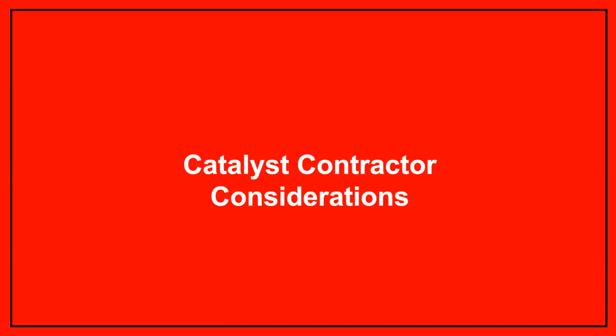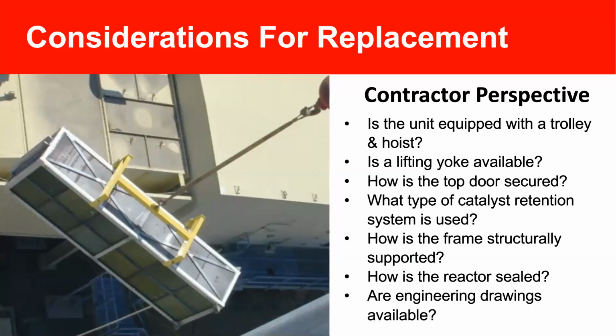So what we're going to do now is discuss contractor considerations by looking at it from the contractor's side of things. I'm going to introduce it and then hand it off to Ryan to discuss some of the specifics. Now, there's 7 main variables that are essential to plan around. Every project is different, could be more, could be less, but in any standard project, this is what we definitely need to look at.